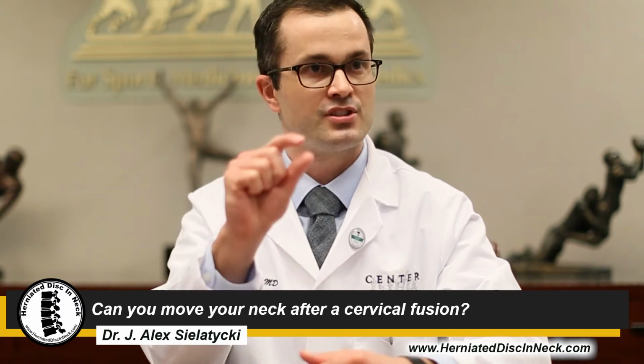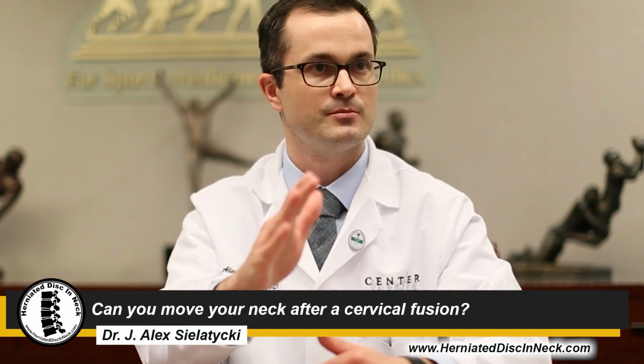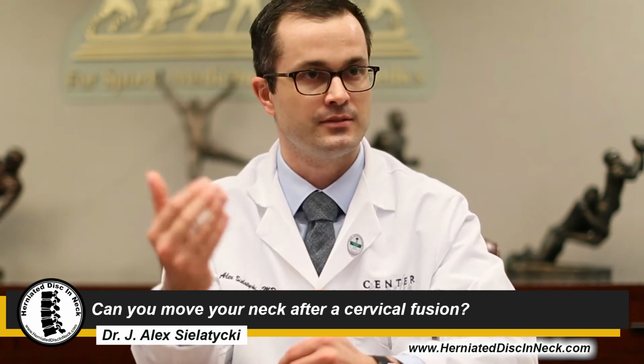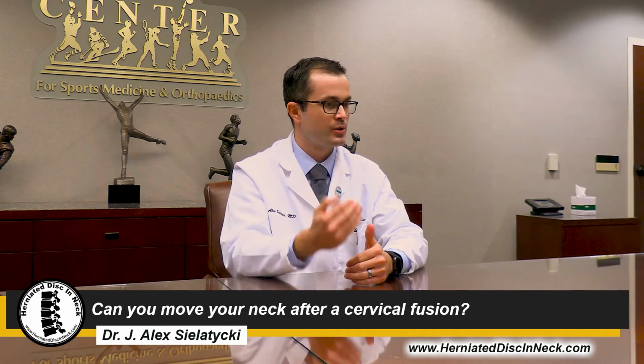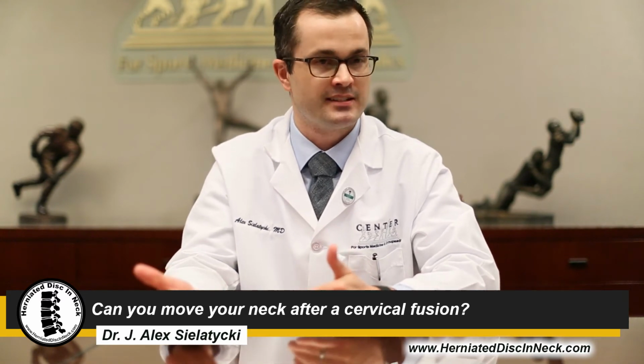It does change motion at each segment that's fused. So when you measure it on x-rays, you can see less motion at those fused levels and sometimes excessive motion at the adjacent levels. But typically, especially lower down in the neck, motion loss is not detected.